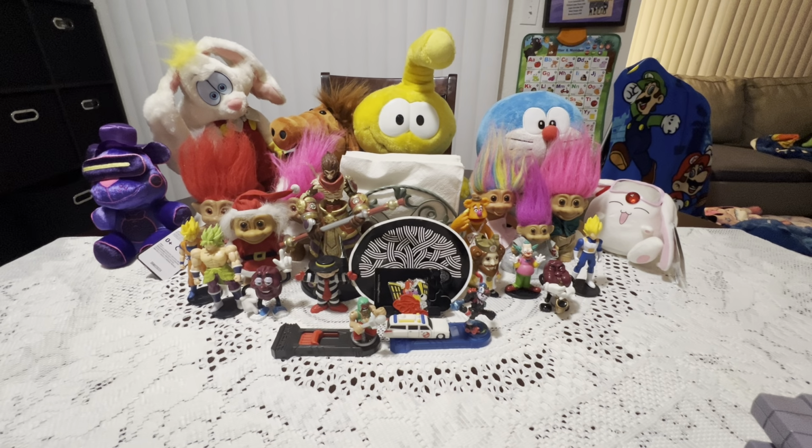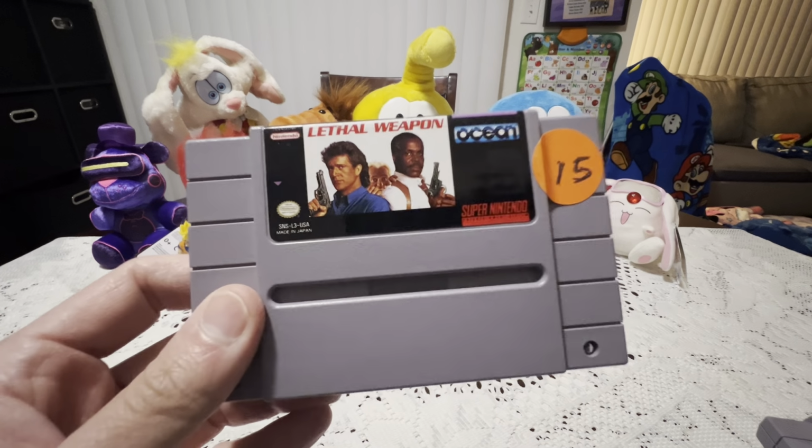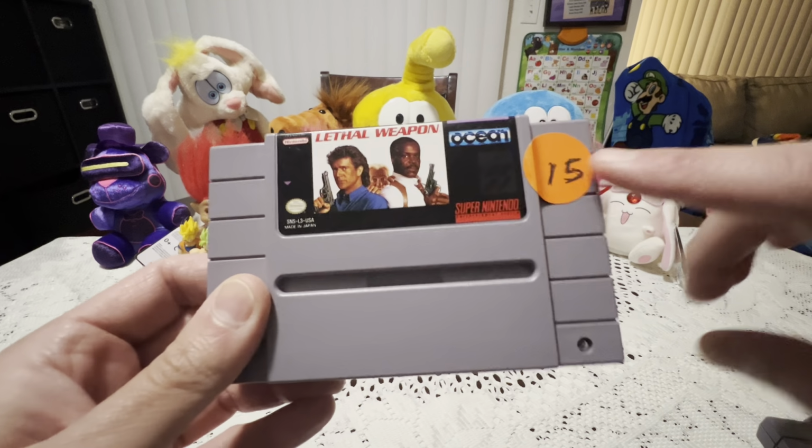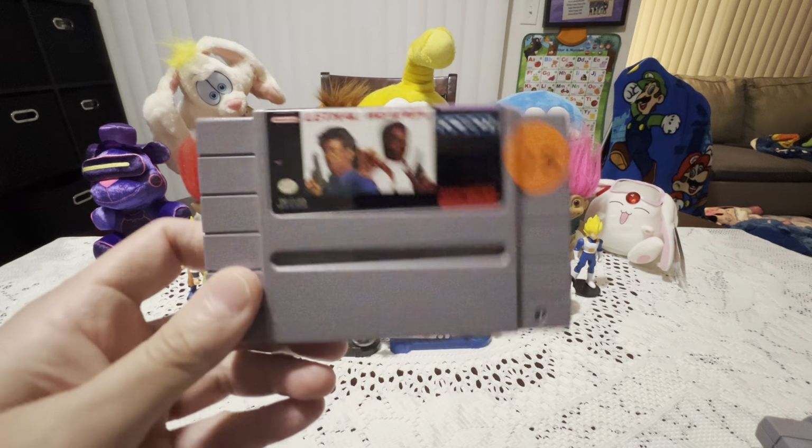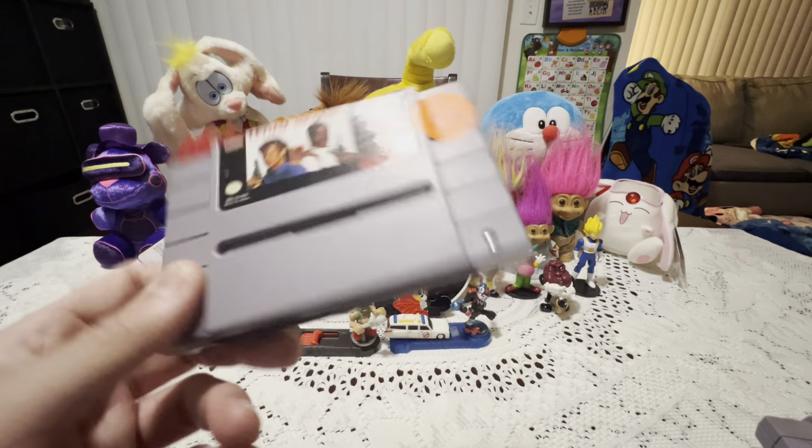And then another game that I bought at the flea market, Lethal Weapon for the SNES. Did not pay 15. I got it for cheaper. But this one's an original cart. This one's a 2D side scroller action game.